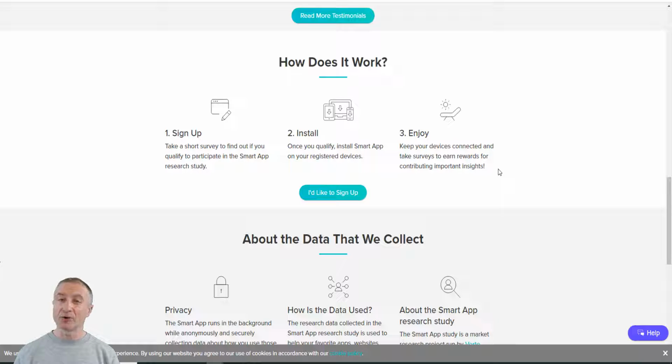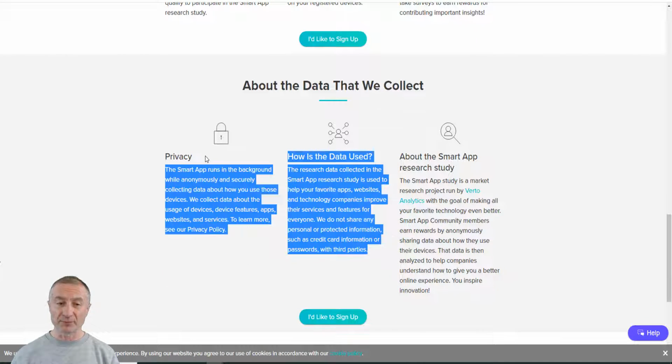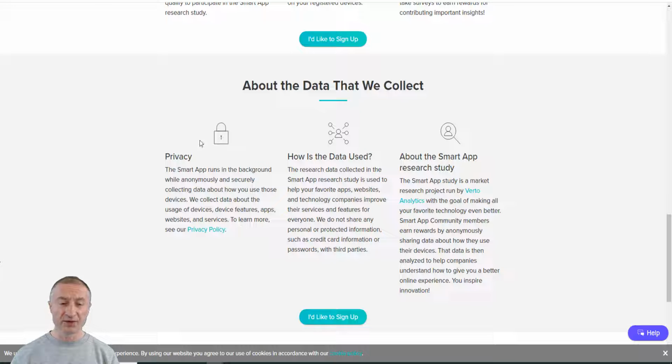So basically how it works, you install this and you let it run there. Now, you're going to have to take some surveys from time to time to earn even more money, but they are actually gathering data so they can improve their apps and websites, on stuff that you are using in your daily life. So let's have a look at the privacy, which is an important topic.